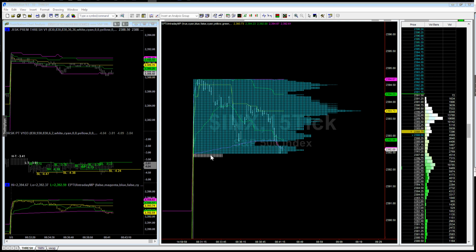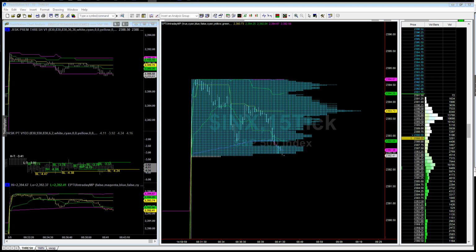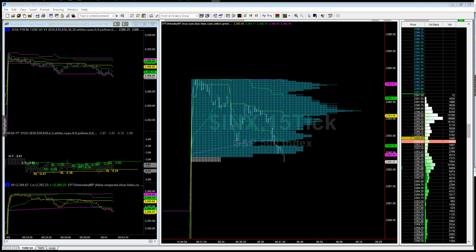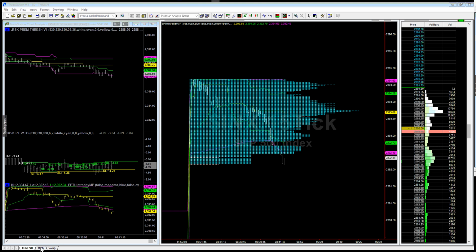So we've got, this is very, very poorly formed. Very poorly formed. We've got a lot more on the upside. We've got a lot more on the downside. And we are continuing to move down. So let's take a look and see where we're headed once again.